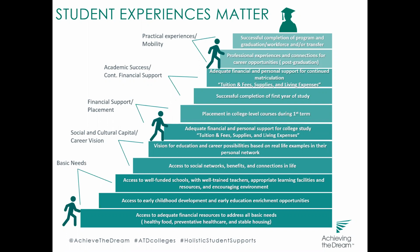When students step foot on campus or in the classroom, they don't check their identities and experiences at the door. The whole student shows up, yet too often financial and life experiences or challenges are treated as isolated from academics. And in fact, we know that students are more likely to drop out because of those factors than because of the rigor of the learning process. A holistic support experience that follows the design principles embraces the complexity of student lives and meets them where they are.